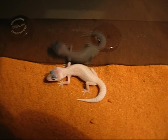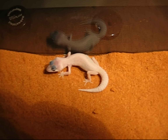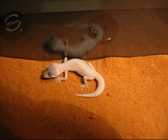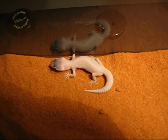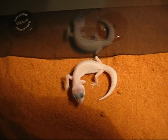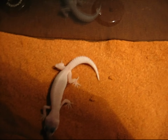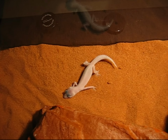I'm guessing it's a he, but it's too young to tell. As he gets older, then I'll probably have a better chance of sexing him. But for now, I'm just going to call it a he. I'm pretty sure it's a he. That's what the breeder said, but he said you can't really tell, and you can't because they're so young.